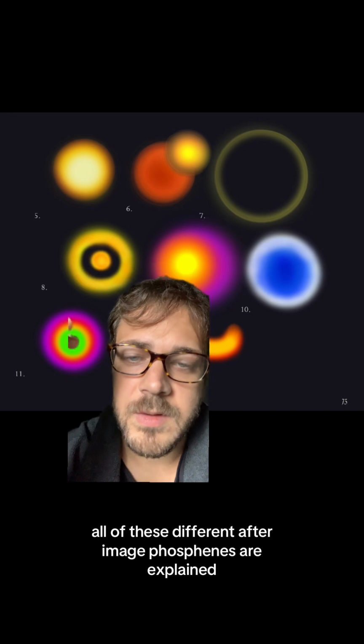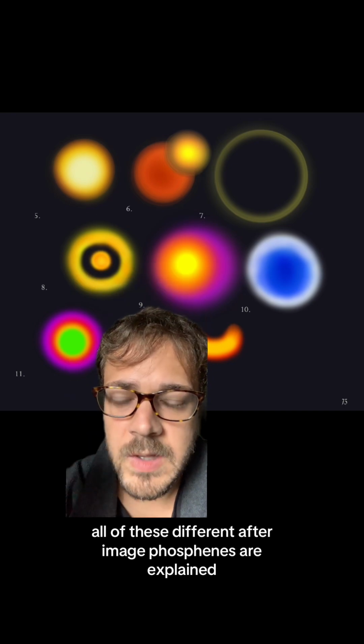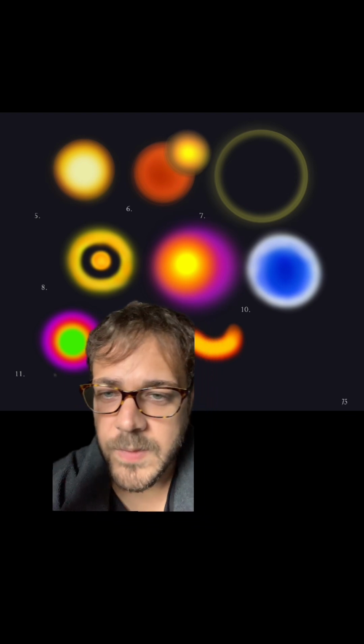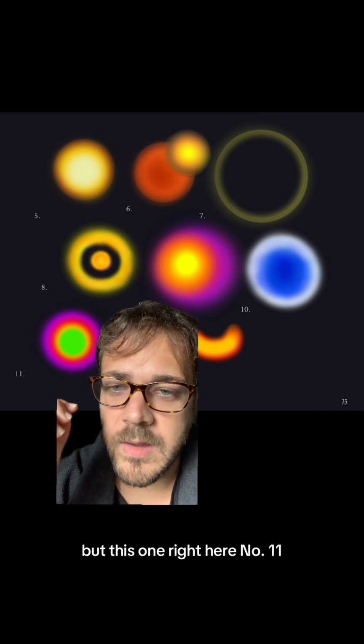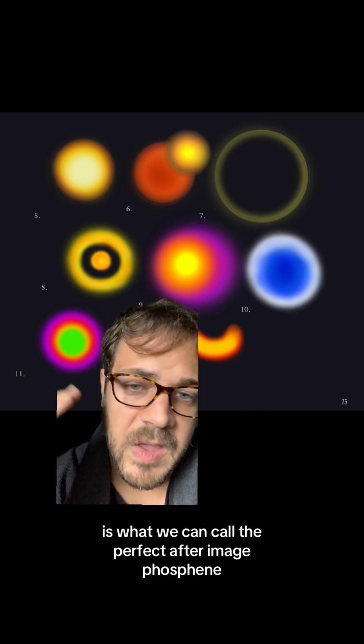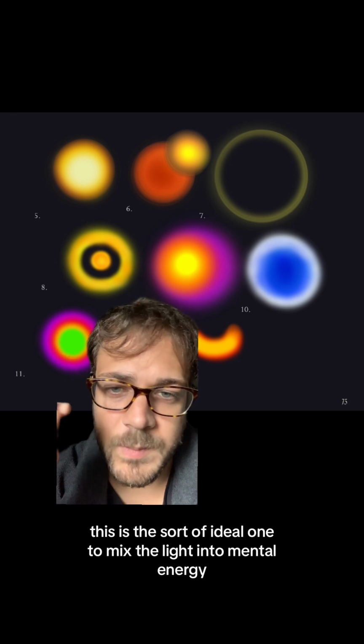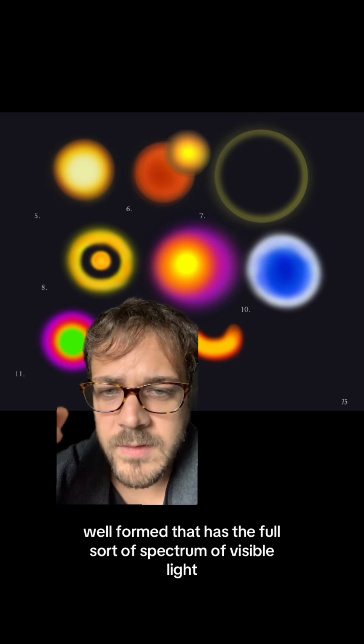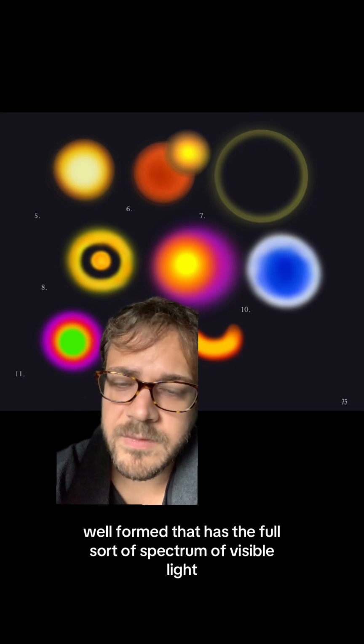All of these different afterimage phosphenes are explained, as well as an explanation for just the entire process. But this one right here, number 11, is what we can call the perfect afterimage phosphene. This is the sort of ideal one to mix the light into mental energy, because it's kind of well-formed, it has the full sort of spectrum of visible light.